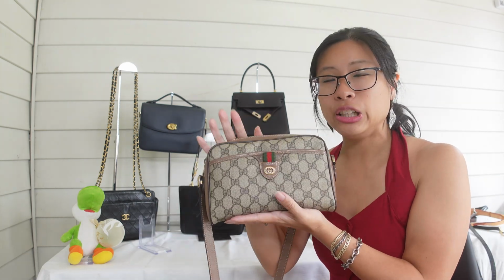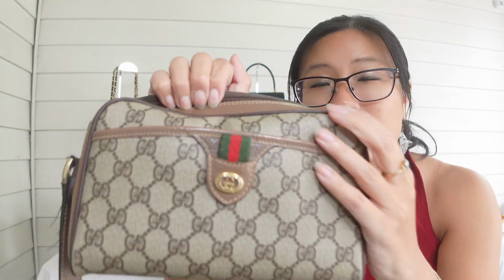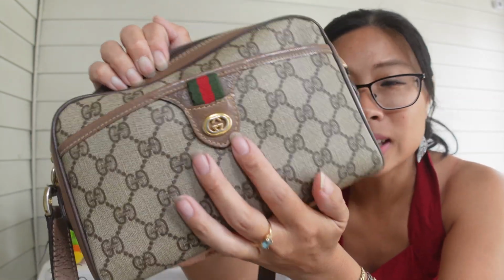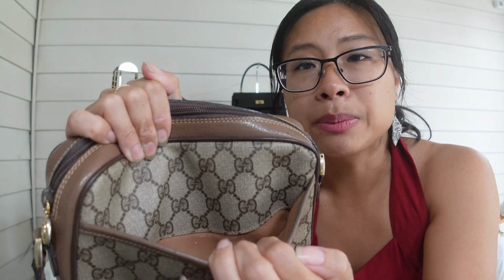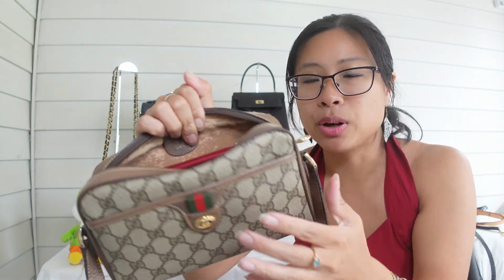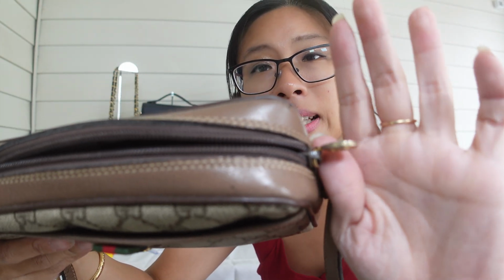This is my vintage Gucci Ophidia style camera bag, and this is from the 90s. So you can see it has the GG Supreme canvas, which is scratch resistant. It has the mixed metal gold hardware, red and green striped webbing. It has a front pocket and a main pocket. I have a bag organizer in there at the moment. And it has a GG medallion zipper head there.